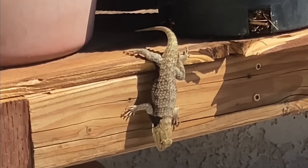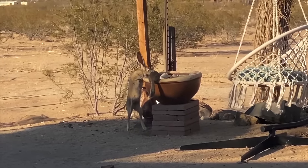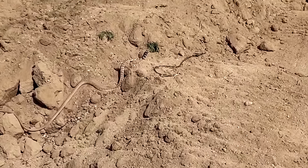I think I said in my 1 year video, but I'll say it again. One of my favorite things about living in the desert is the wildlife. I can look out of my window and see a lizard or a bird at any moment. I also see my squirrels and rabbits daily, if not weekly, depending on the time of the year, and I'll get a snake sighting from time to time.